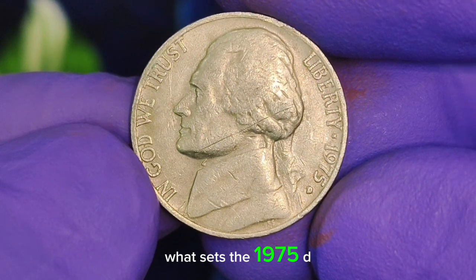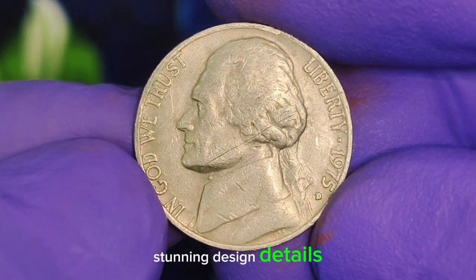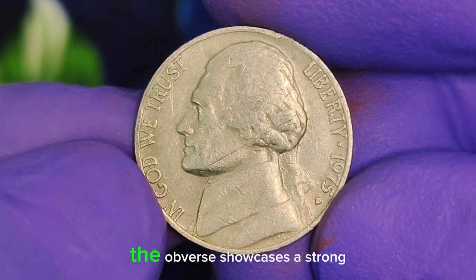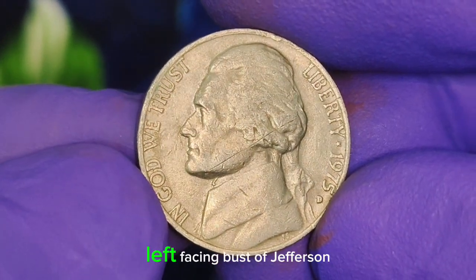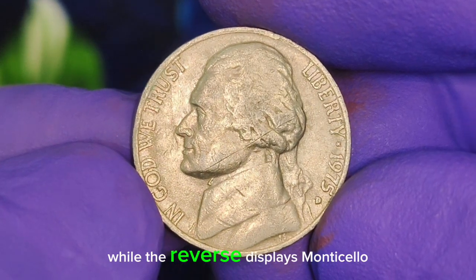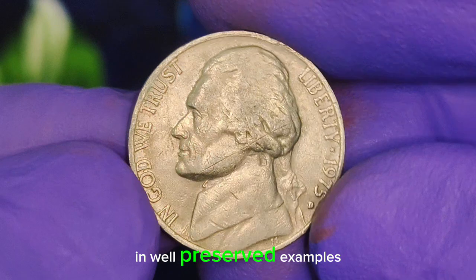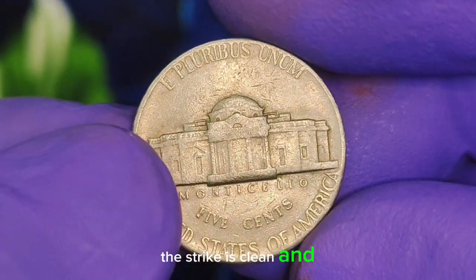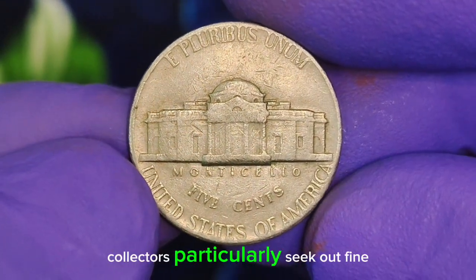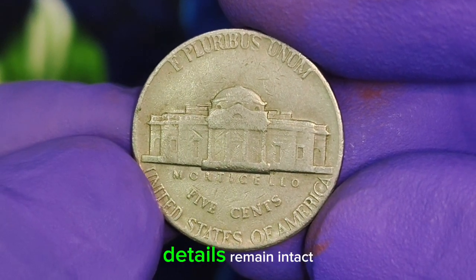What sets the 1975 D Jefferson nickel apart are its stunning design details and unique features. The obverse showcases a strong left-facing bust of Jefferson, framed with bold inscriptions, while the reverse displays Monticello with architectural precision. In well-preserved examples, the strike is clean and the lettering is sharp. Collectors particularly seek out fine-condition pieces where the original luster and details remain intact.